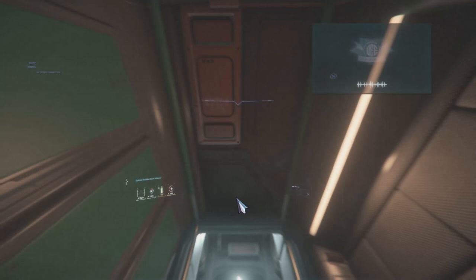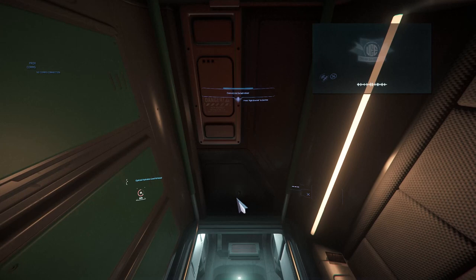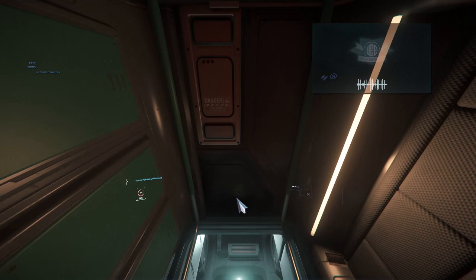This is Special Agent Dooley with the CDF. The outlaw group Nine Tails have taken over several platforms on Crusader, and the CDF is seeking for volunteers to help resecure them. Check your contract manager for details.